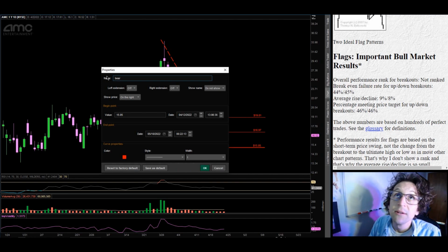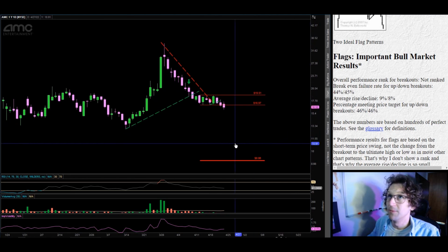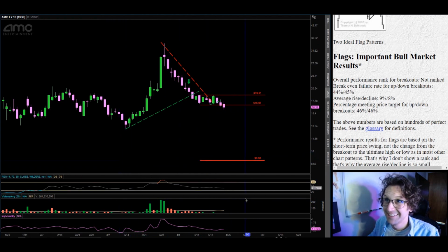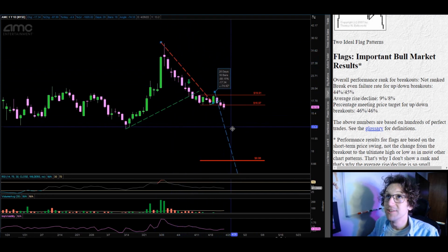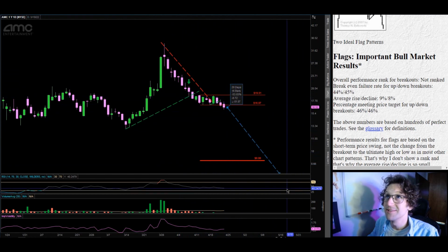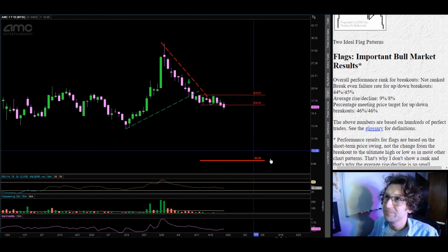Kabang! Bear flag targets. Control, paste. Give me 3, yeah. And go. Whoa. Where is it? Oh my goodness, it's so low. It's so low. But that's the target for that flag. Watch what happens if I duplicate that flagpole and pull it down. You can see the price just goes to 0. So that's why I use the percentage mean price target measure rule.